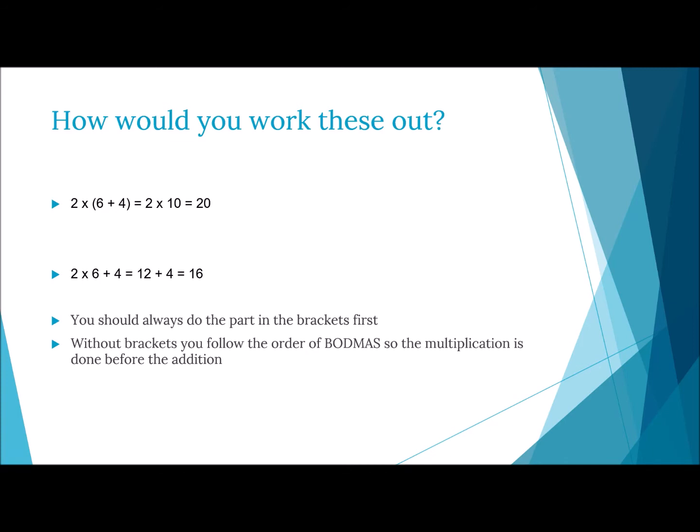In the second one, there's no brackets, so we follow the BODMAS order of doing the M of multiply before the A of add. So we multiply the 2 and the 6 together to get 12, then we add 4 on, so our final answer would be 16. So always make sure you're doing your brackets first, and then if no brackets, follow the order of BODMAS, doing the multiplying before the adding.